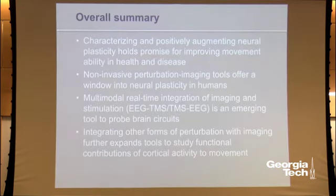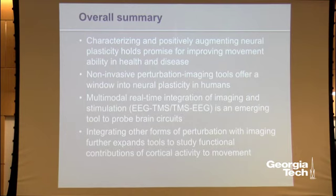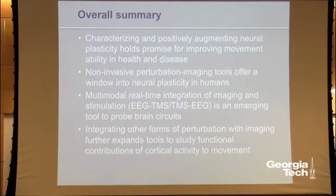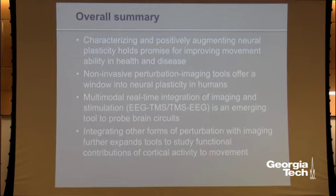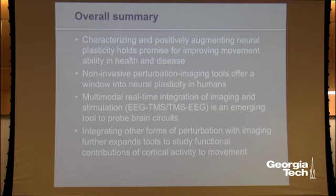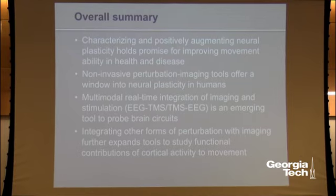So with that, I'll just close and say I hope I've convinced you to some extent that although there's a lot of challenges that still need to be addressed, characterizing and positively augmenting neuroplasticity does hold promise for improving movement ability, both in health and disease. Of course, I'm more interested in disease, but this could also be used for regular human augmentation in terms of performance. And we now have these non-invasive perturbation imaging tools that allow us to get a really sophisticated window into what's happening beneath the hood.